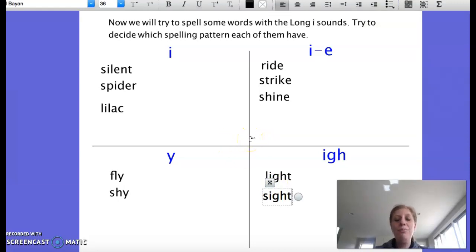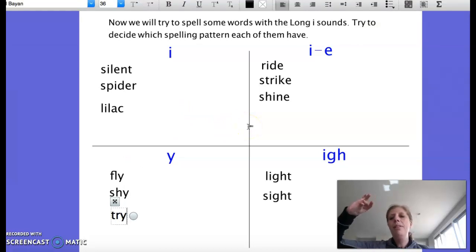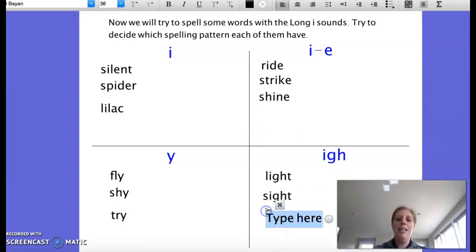Okay, how about try? You have to try your hardest. Try. Down here, it's a short word with the I at the end, so T-R-Y, try. And the last word, bright. B-R, I, T, bright. Yes, it has a T at the end. B-R-I-G-H-T. Okay?